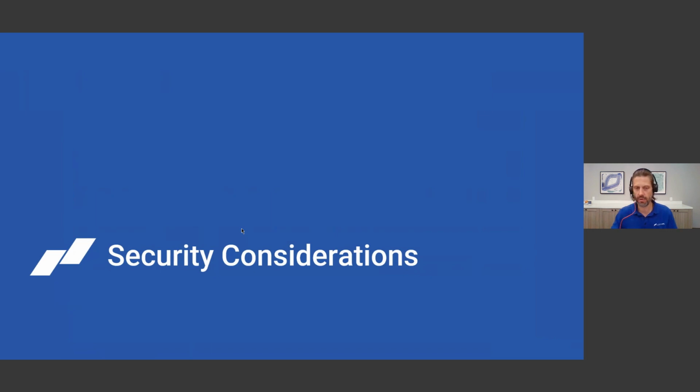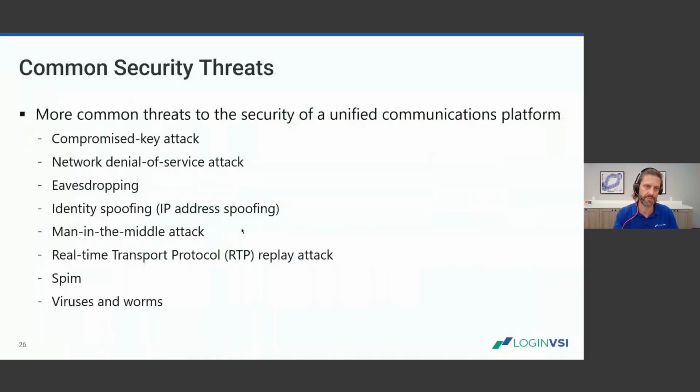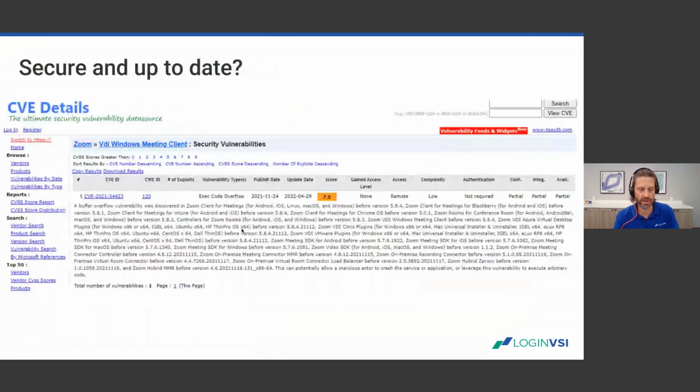So let's just quickly bring up security considerations. These are the common security threats: compromised key attack, eavesdropping, man in the middle. SPIM, I think, is really interesting. That's basically spam over IM, viruses and worms, all things that we're used to on a daily basis. But when you have UC in there, you've got a larger surface that can be attacked. So this just reinforces the point that we need to stay updated with these applications and make sure they stay secure.